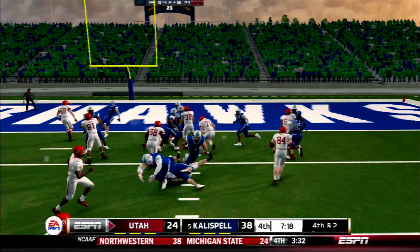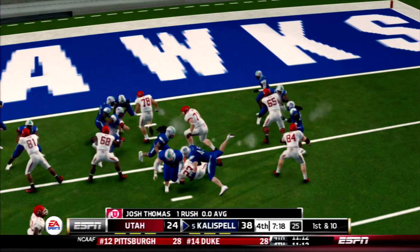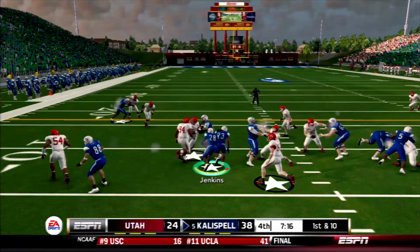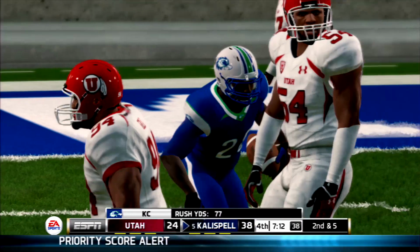They'll try a fullback dive, and Huggins, the senior, is all over it. He's seen it all at this point. I like the play call, though. I think a fullback dive there definitely would have caught most defenses off guard, but not this one.